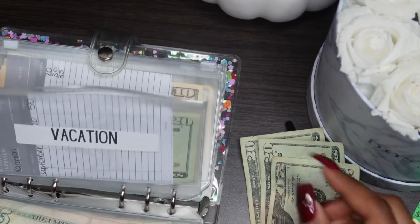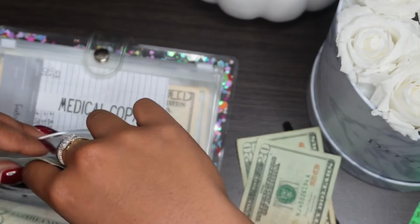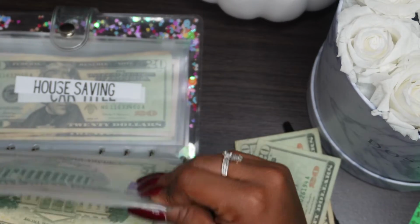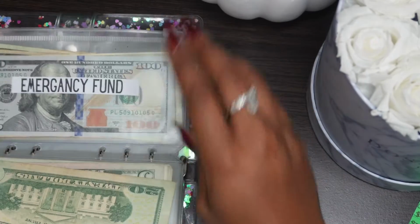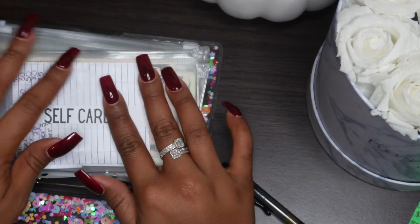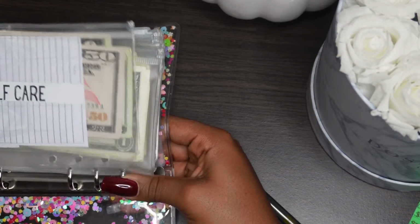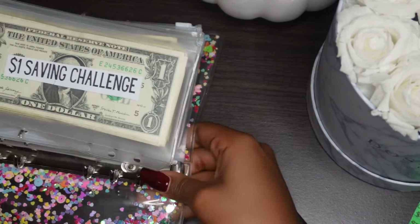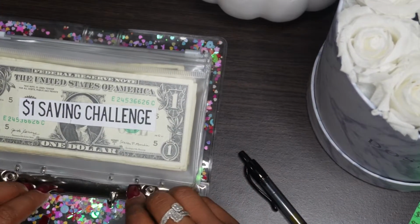Okay, vacation. Since we didn't stuff vacation earlier, I guess we can. So the rest will go into our emergency fund. Okay, so we pretty much stuffed everything. Let me go ahead and put this back in the binder. This binder is literally bulging. Like literally, I need to get a new one. I need to get a second one. I'm going to be working on that next.